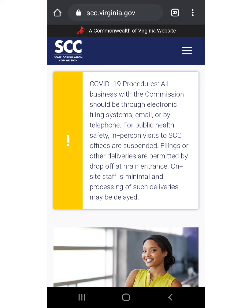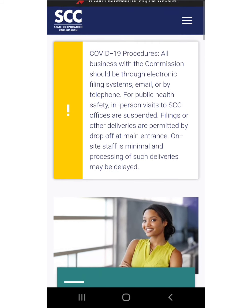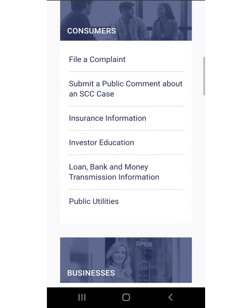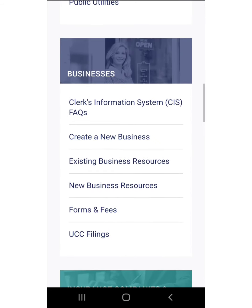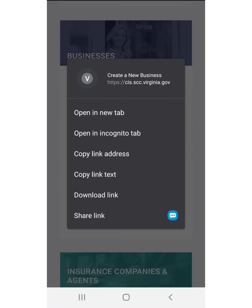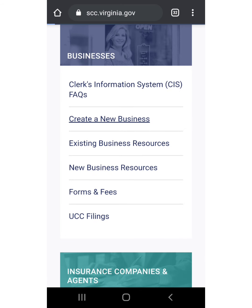Now, you're going to have to create an account for this, so I want to let you know that up front. You're also going to need at least $100 that you can pay using a debit or a credit card, because it's going to cost $100 in the state of Virginia. Once you're on this home page, you want to go down to create, or actually you can skip that and go straight to, where is it? Under businesses, go to new business. Where is it? Create new business right here. Bam. My bad. Click that.